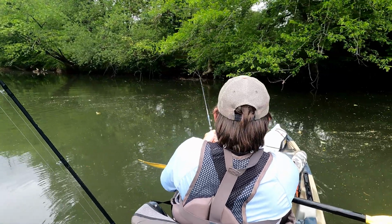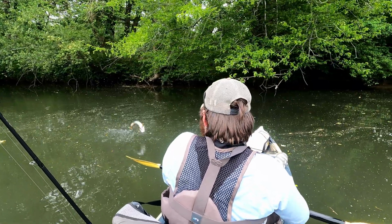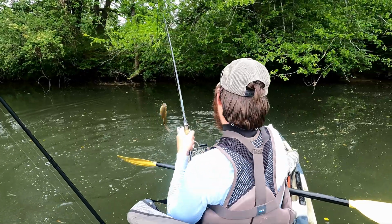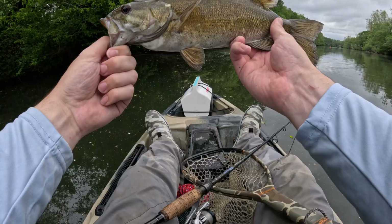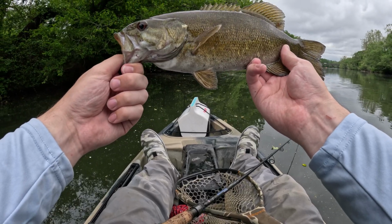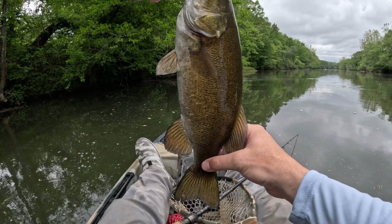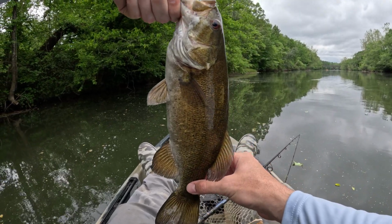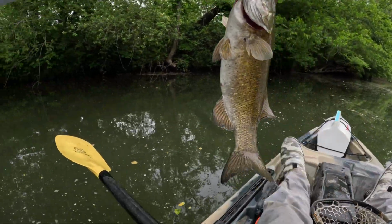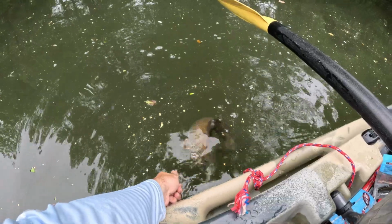Oh, there we go. That's a good one. Oh yeah. Oh yeah. Oh. There's our limit, number 5 for the day. They've all been pretty decent quality smallmouth except for the 3rd one I caught, so not too shabby though. Number 5. I'm gonna send him on his way and hopefully get another one. But thanks, little buddy. I really appreciate you biting.